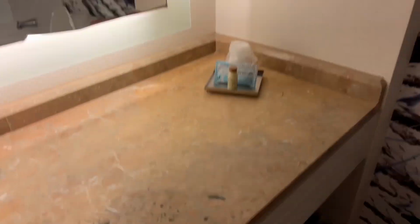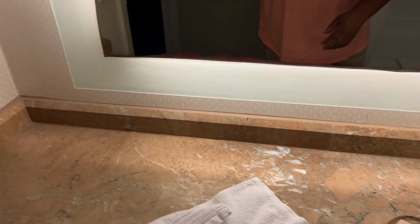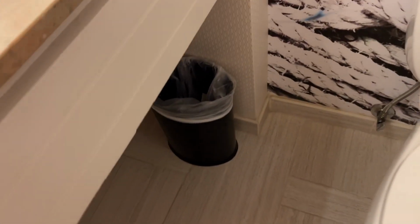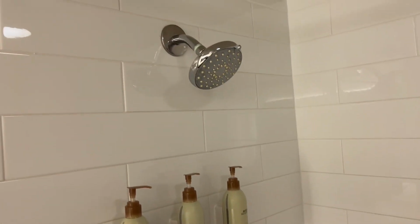Huge mirror, large counter space. I just washed my hands, use my towel. Then you have your hair dryer and towels, your napkins, garbage can, bathroom, toilet. Then you have your shower.